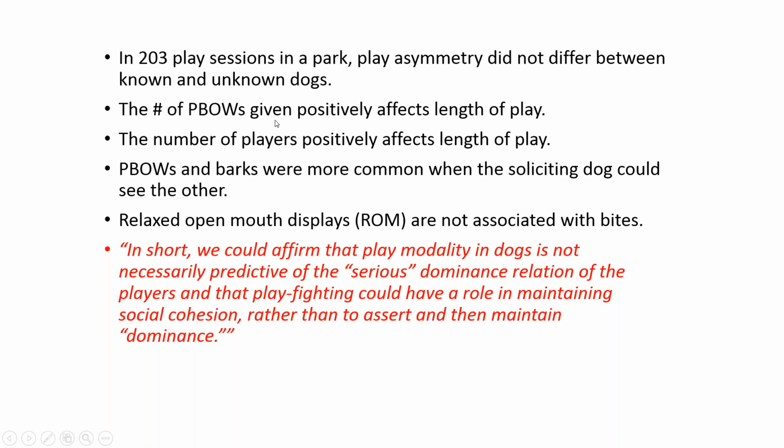The number of play bows given positively affected the length of play. So the more often you gave a play bow, the longer the play. And you learned from the other people, the more often they rolled over, they stopped it, they got the chance to take it over and drive the play if they wanted to, or to continue, it shortened the play. So they have two ways to say, I want to shorten or lengthen this, or I want to change who's doing this.